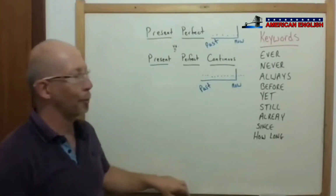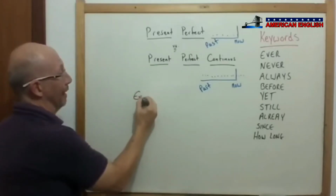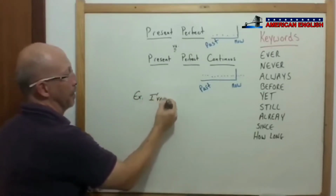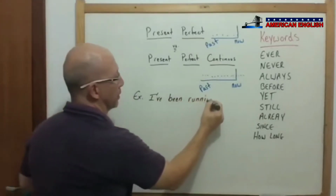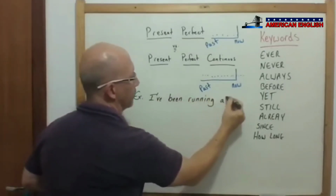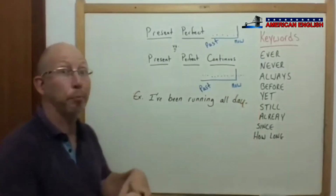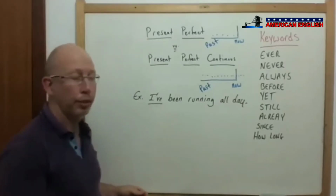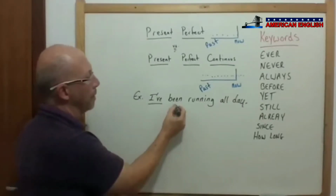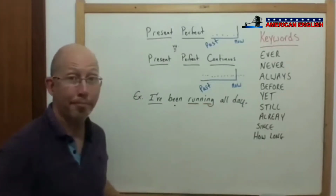So let's start with the example, shall we? So, I've been running all day. I'm going to start with this as a first example. Let's break it down, okay? So we have I have, which you should know. We have the been, and then we have the verb in the gerund form, okay?